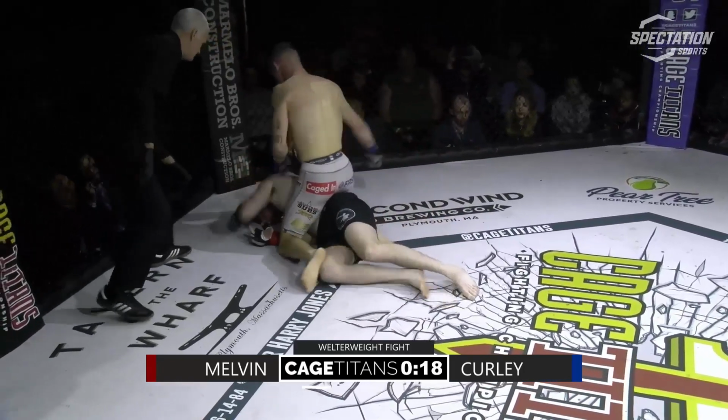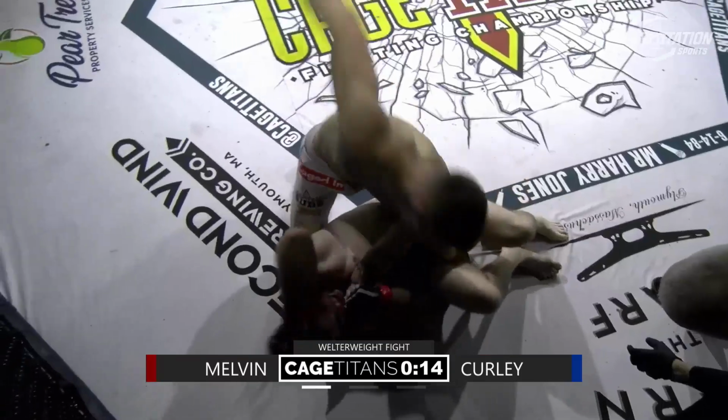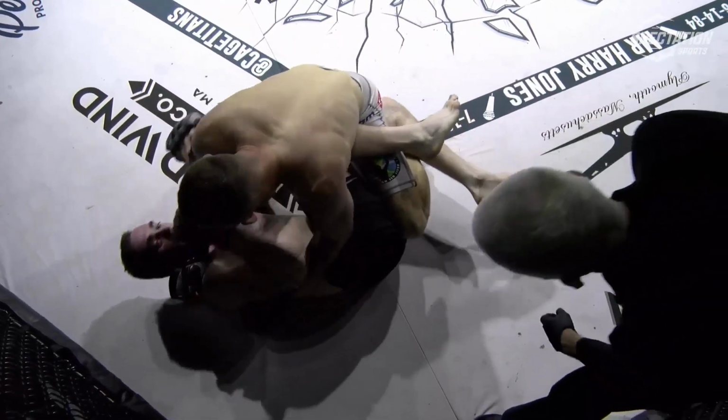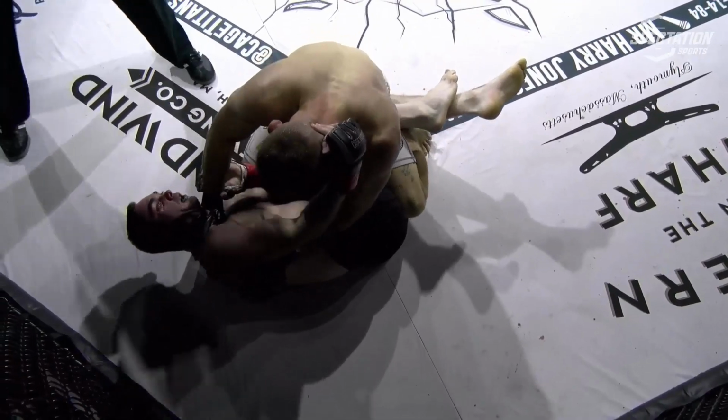He's making a lot of them miss. The ref is really looking close here. He might stop it. He's making a lot of them miss, though, and Jay Curley trying to pour it on. 10 seconds left. Let him go, ref. Let him go. Wow. Wow, he's surviving. Wow. He controls the posture at the last second.